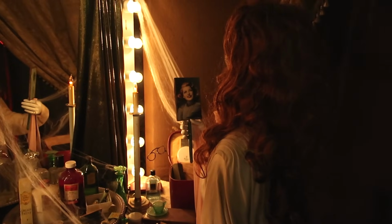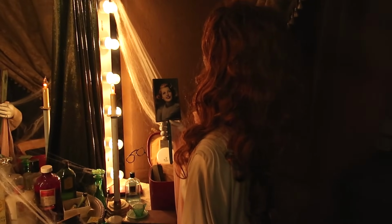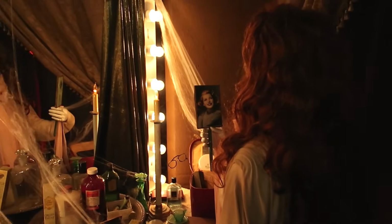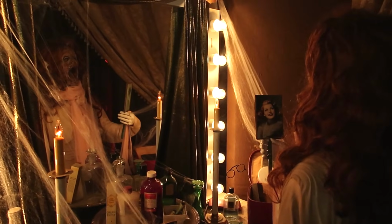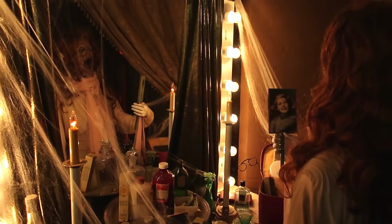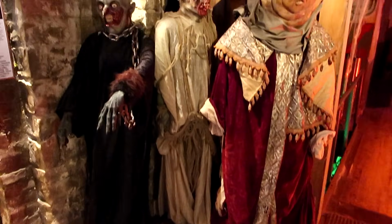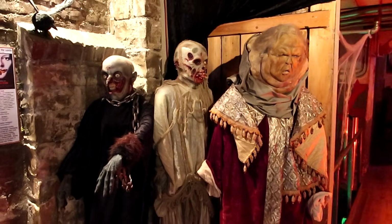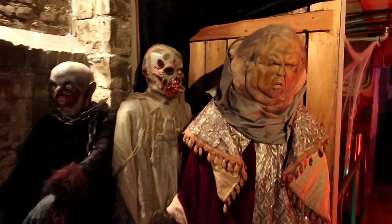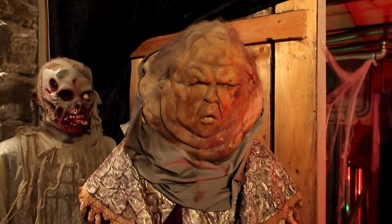In this tableau, we see this movie starlet. She's looking at a handheld mirror of herself, looking at her own beautiful face. But then when we look into the mirror, we find, oh my gosh, her face is that of a horrific monster. Now some more just random ghouls here in the corner. What is this guy? This guy's massive, terrifying head there.